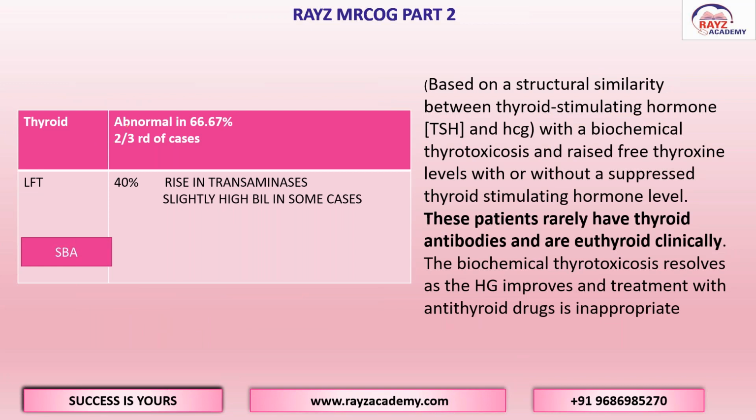Talking about hyperemesis gravidarum, there can be associated abnormalities in the thyroid function test as well as the liver function test. So thyroid function test abnormalities are found in 66.67% of the cases. That is 2/3 of the cases with hyperemesis, they may have thyroid abnormalities. Why does it occur? It occurs because of the structural similarity between the thyroid stimulating hormone and the HCG. Okay, so with biochemical thyrotoxicosis.